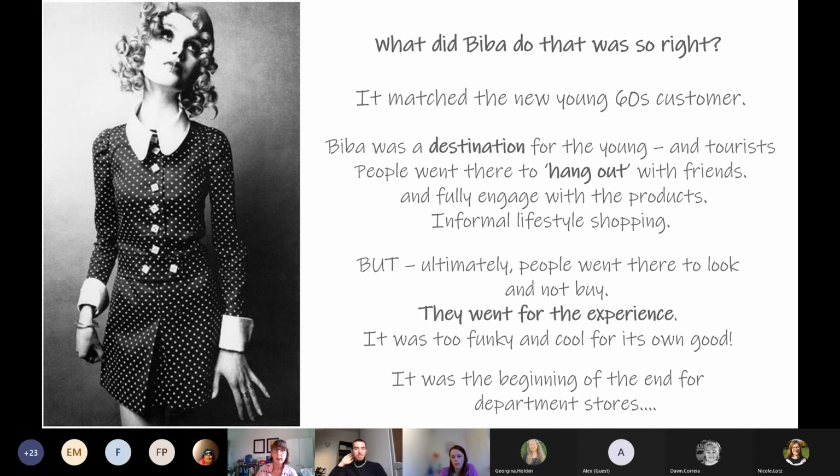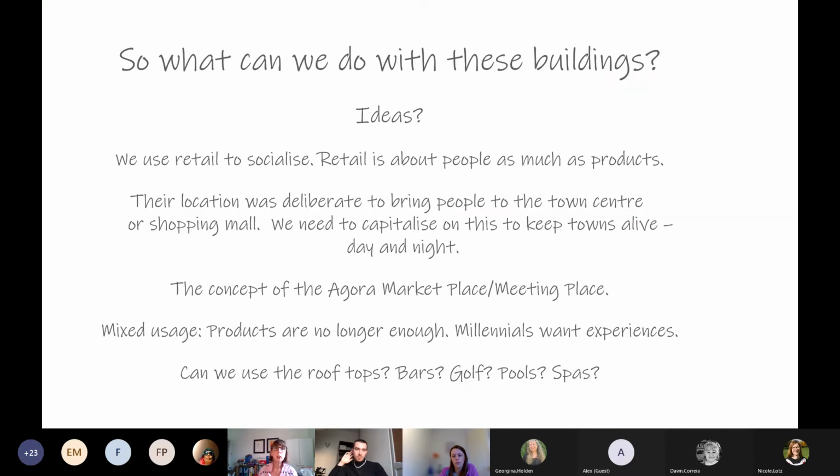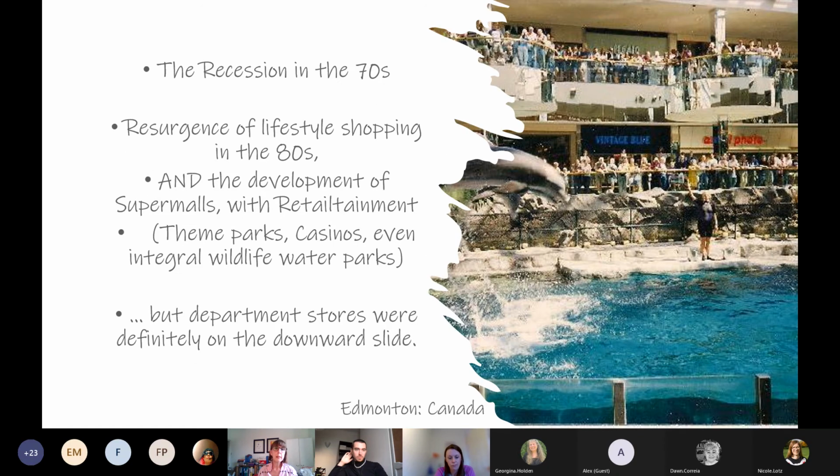Not helped by the recession in the 1970s when people didn't have money. There was a brief spurt in the 1980s, but that was more about the shopping malls and lifestyle shopping. And some of the super malls that opened up across the world were incredible, where they had retailtainment, where you could see dolphins performing inside the mall, theme parks, casinos, surfing you could even do. So these were things that, again, you go and see, but the poor department stores were on the downward slide out on the edges of the malls and in the high streets.